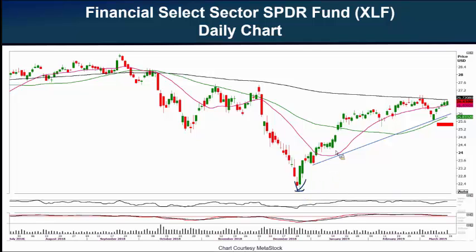It has rallied nicely from there. It's come back up to its 200-day moving average. It hasn't been able to climb over it yet. The 200-day is coming in at 26.72 here. The XLF closed today at $26.63. It has the 20-day moving average right underneath and the 50-day moving average right underneath as well.